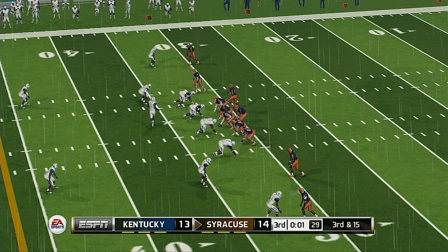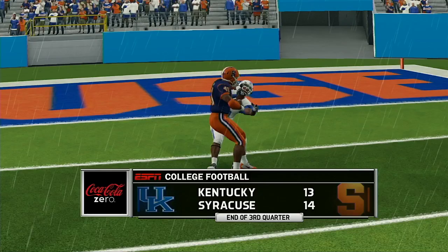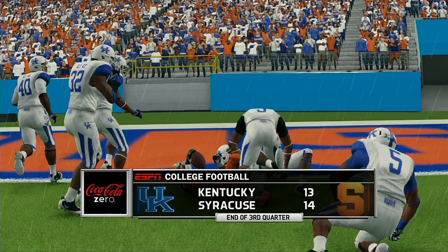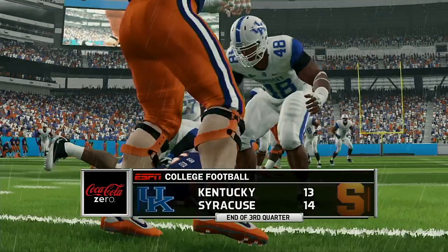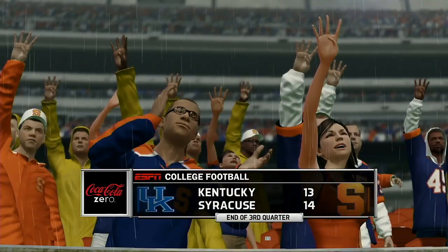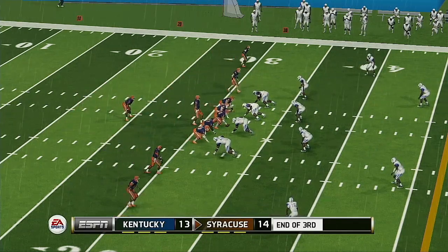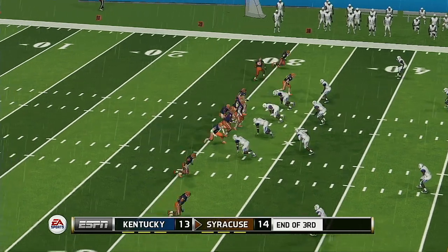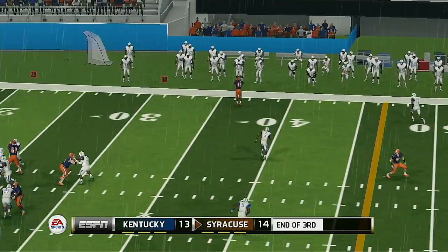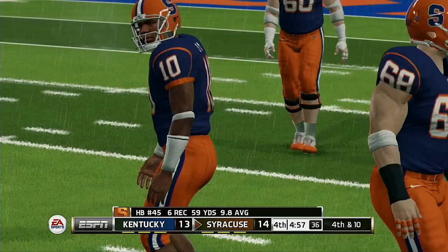It's third down and 15 to go. Ball on the 31. Syracuse up by one. Into the fourth quarter now, and we're back to the action. We might look back on this game when it's all over and say that's the point where they won the football game with that stop.